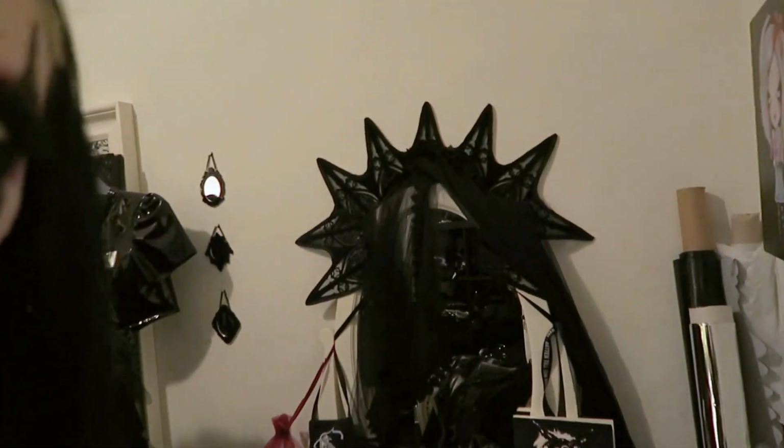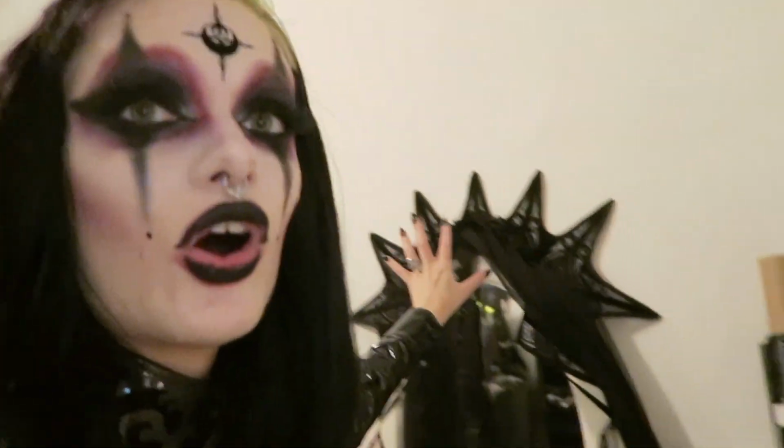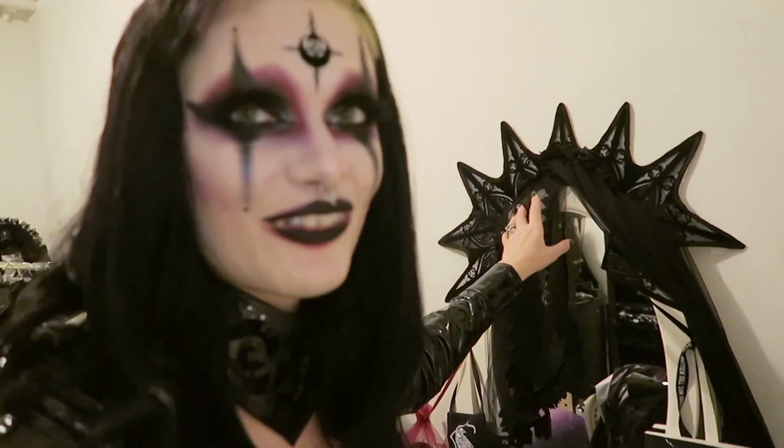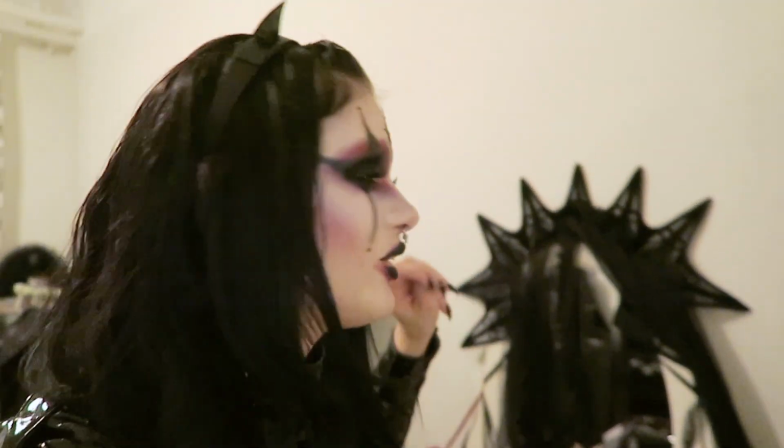You probably recognize this one from Vida Noir. It's a corset, and I always use them for festivals like Mera Luna and the Treffen, but there haven't been any festivals. I haven't really been using it, so it's just hanging there and looking pretty. And now it's a nice home decoration in my room instead.